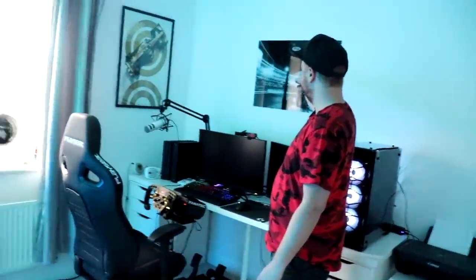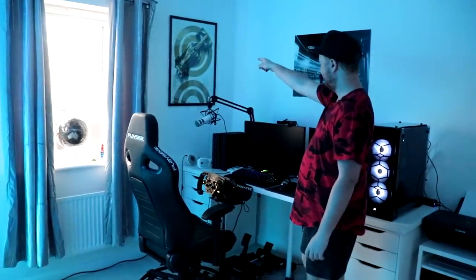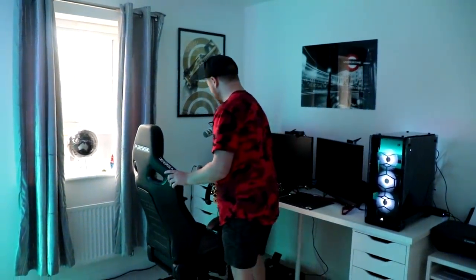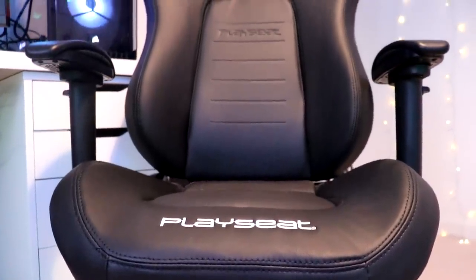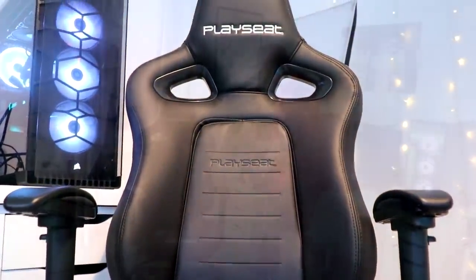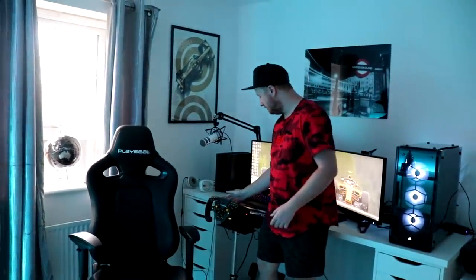I got that from IKEA. I got that from F1, which I really shouldn't have. That was far too expensive. Shout out to Playseat for this bad boy and to Veloce. This is my wheel, which I will be going into great detail in another video, the setup video, and also probably doing a review of this.